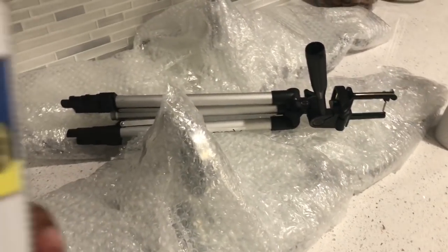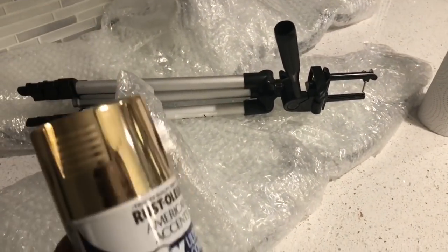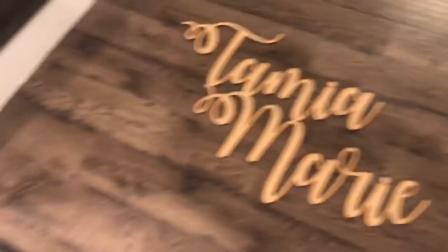I don't know what I used this for. I think I used it for one of my other friends' baby shower decor, but I have some, so I'll just use that. But yeah, it's really pretty, and it's actually really good quality. So if you guys are looking for something like this, they put their business card.